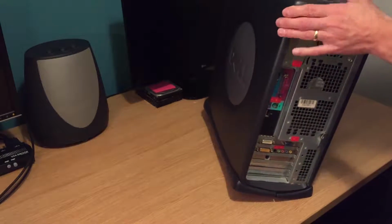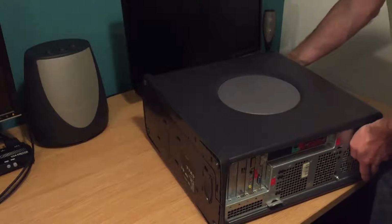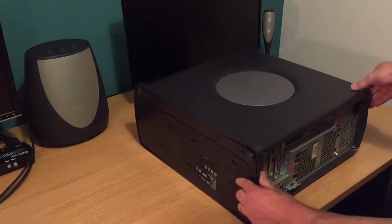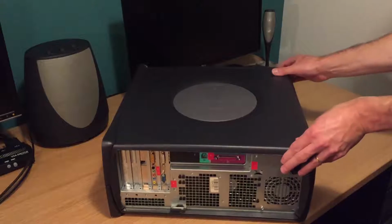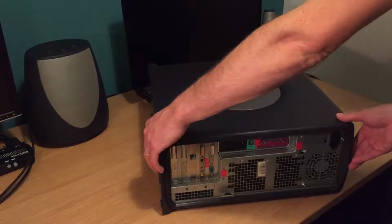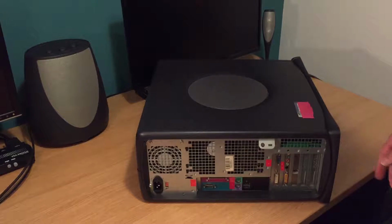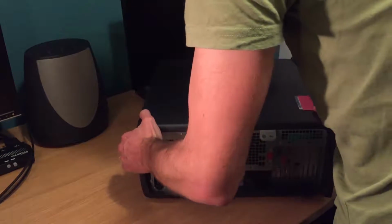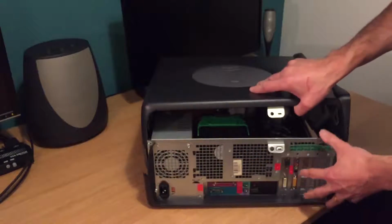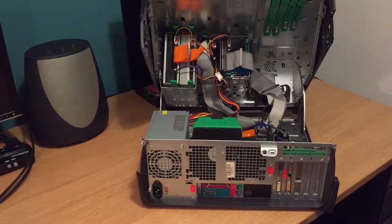This case opens up while it's on its side, and it is surprisingly heavy. So it's a case of pushing down that button there, and there's one on the top, and lifting it upwards. It does in fact open the other way up. And there we go, clamshell design.